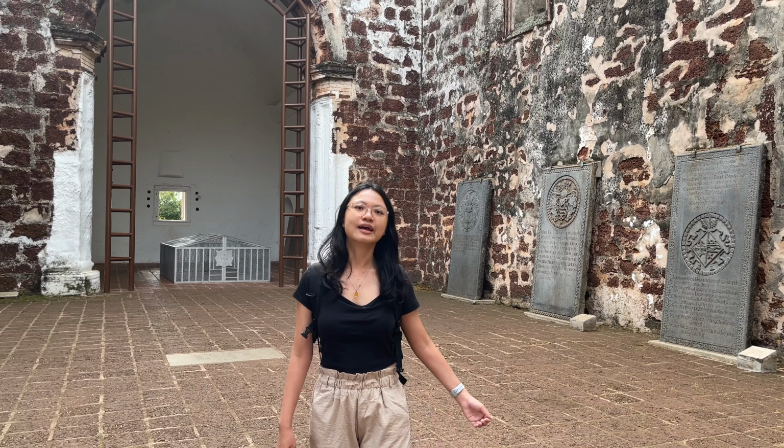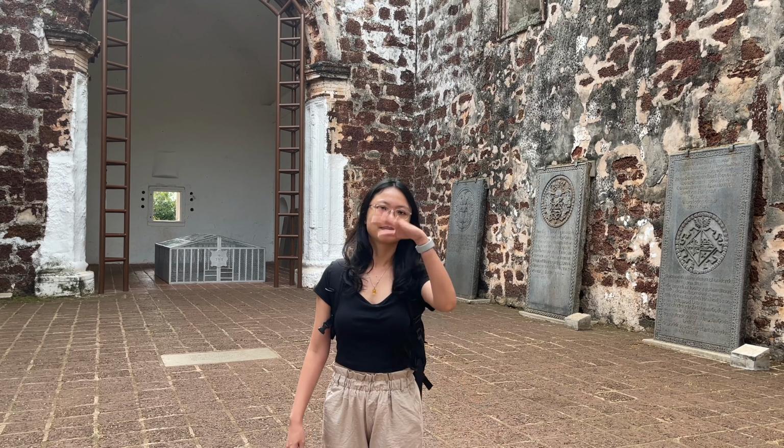Okay, we are now at the peak of St. Paul Hill. The plan is to head to Jonker Street at night because there's a lot of good food to eat, and we need to head there again and again. Good food. And I'll explore.